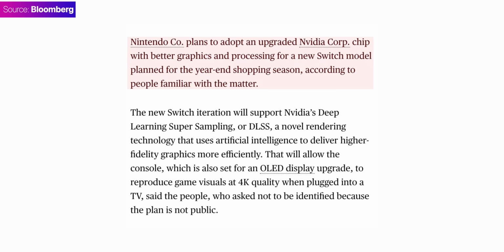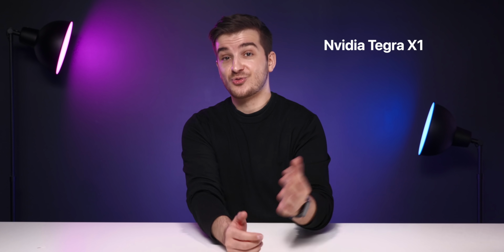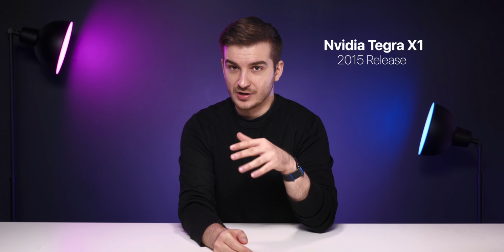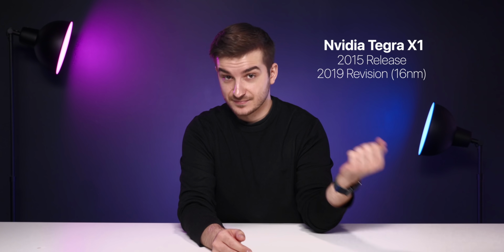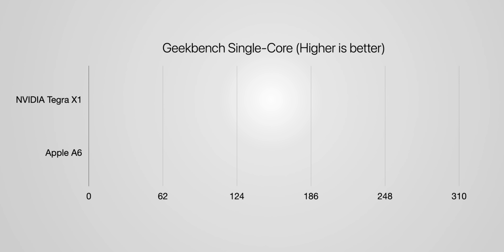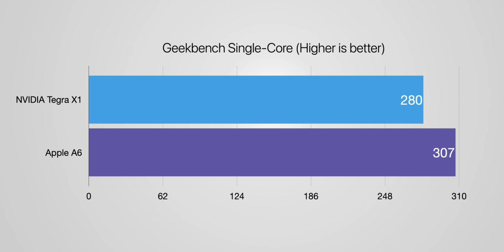We were hoping for better performance, which has actually been leaked before. The fact that Nintendo and Nvidia were working together on a brand new custom processor, but for some unknown reason, they just didn't include that processor in this Switch, as we still have the exact same Tegra X1 processor from 2015, 6 years ago, albeit the more efficient version of it released in 2019, which was based on a 16nm manufacturing process. And here's the thing, performance-wise, the Tegra X1, even the more efficient version of it, is actually weaker than an iPhone 6 from 2014. Yes, the new Switch, a 2021 gaming console, has a weaker processor than a phone released 7 years ago. Just let that sink in.